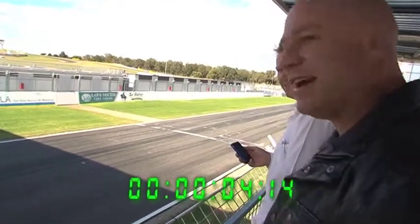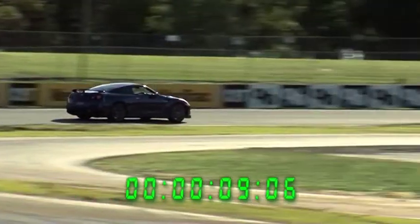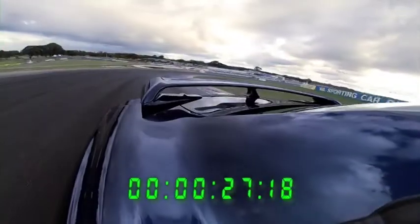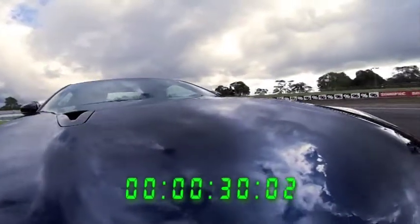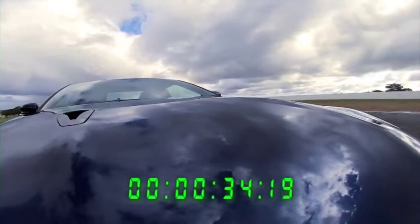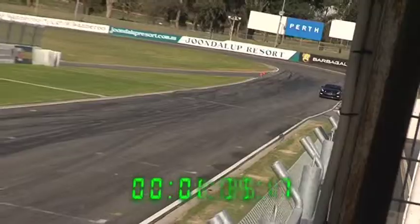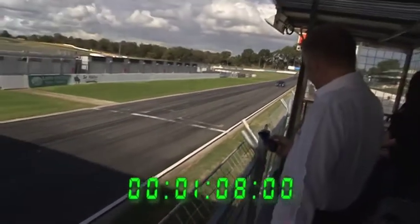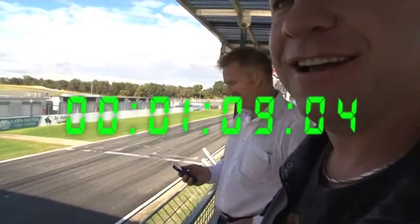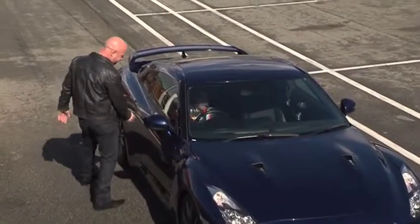Nice start. He's going slow around the corner. Did you explain to him that the accelerator was on the far right? Yeah. I said to him, don't be worried to stand on it. And he's done. 109, easy. But I want your hands above the steering wheel. I want to see what you're doing.